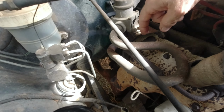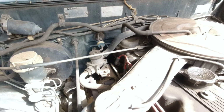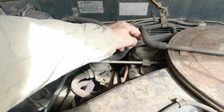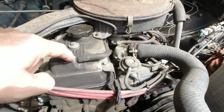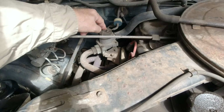So some hot air somehow goes into this. Alright. Hot air goes into this to do something about, well, is that your PCV valve? That's going to be your PCV valve, isn't it? Positive crankcase ventilation. But this might be to sort of burn off.